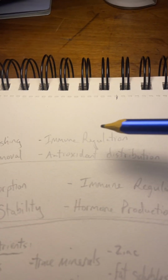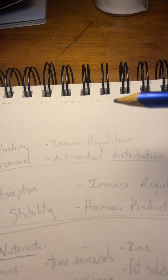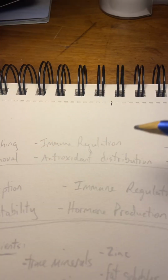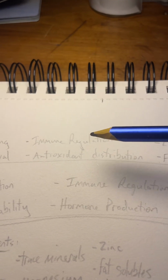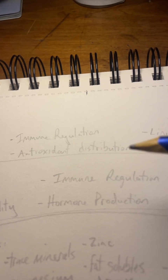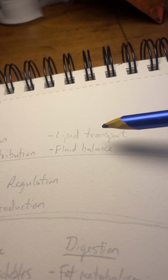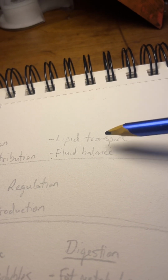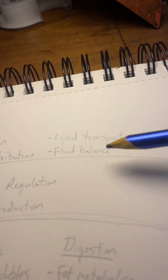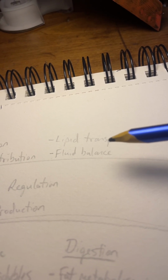It helps flush out the inflammatory cytokines. It even helps distribute the fat-soluble vitamins A, D, E, and K, which are antioxidants in and of themselves. Cell membrane repair lipids like cholesterol get transported through the lymphatic system as well. And fluid balance, maintaining the proper and healthy circulation of fluids. And this is impacting our electrolyte balance. Sodium, potassium, calcium, magnesium, major players in insulin release.